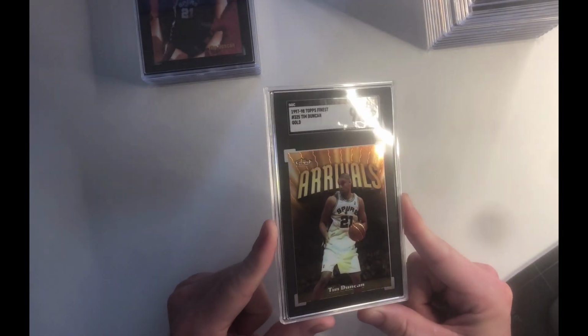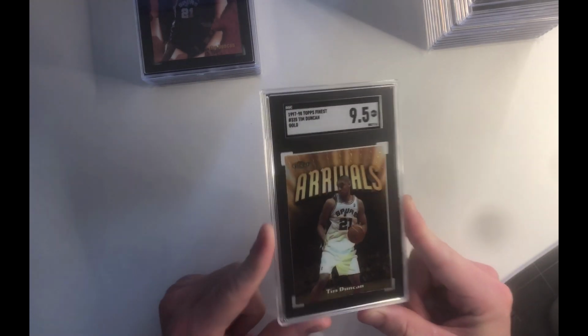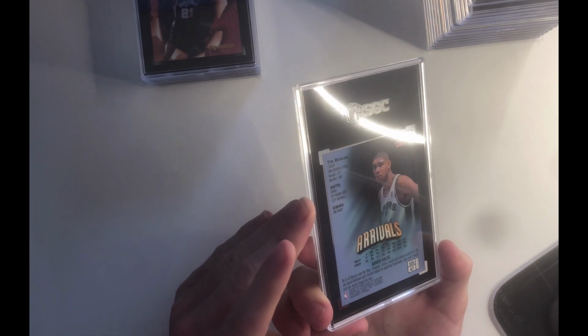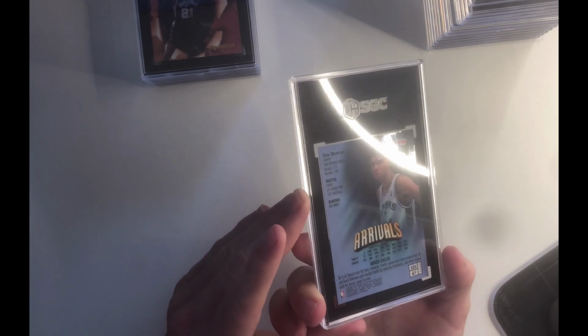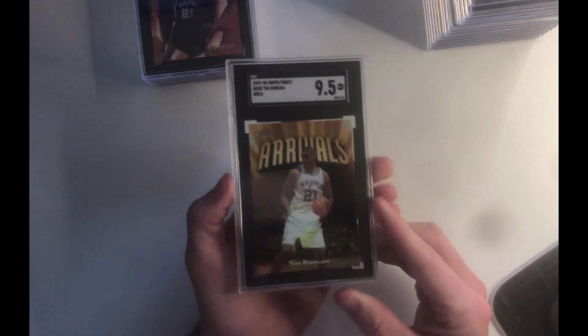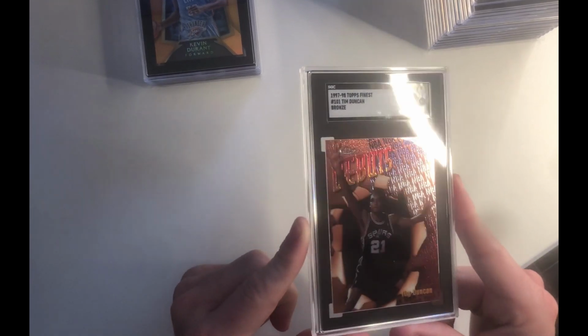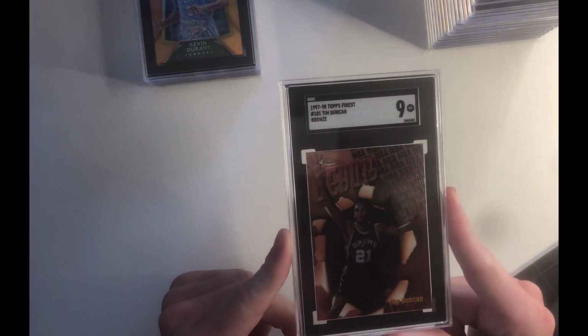The gold I thought also looked really good. This is a very close SGC 10, 9.5. I don't really see many issues with this. I think that this is a card that could be regraded as a 10. So again, pretty tough standards. And then of course we have the regular. This is the bronze that came back a 9.